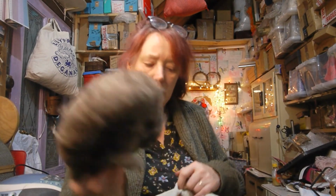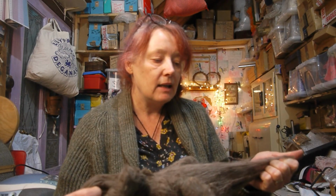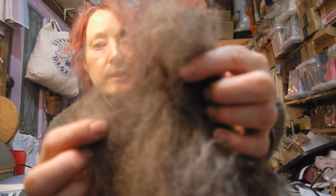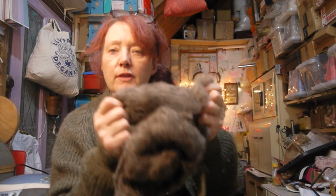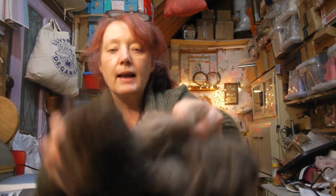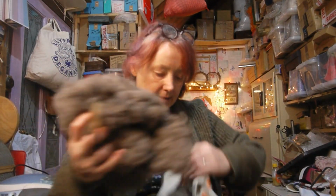So I need to put this lot through the carder and this lot possibly back through the carder, but I might just spin it anyway. I think this is raw, this hasn't been washed, and I like to leave it with all the gnarly bits in it, and I pick these out as I go if I want to. But it's a lovely fleece. It will need washing again because it's a bit musty, but I just think that against that is going to be really nice. So that's my thinking for that.